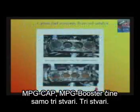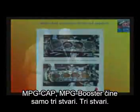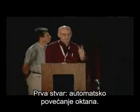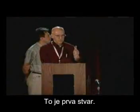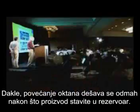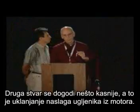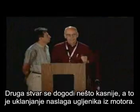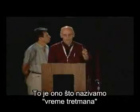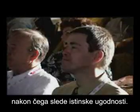There are only three things that the MPG cap and MPG booster do. The first thing is immediate, and that is an increase in octane. That happens as soon as you put it into the tank. The second thing is it removes carbon deposits from inside the engine, and that takes a little bit longer. That's what the conditioning period is. And then after you've done that, you wind up with the real benefit.